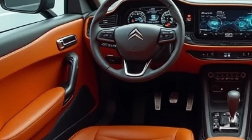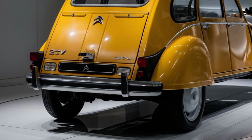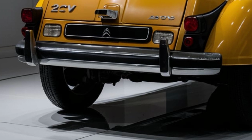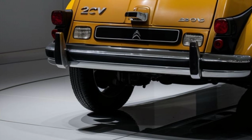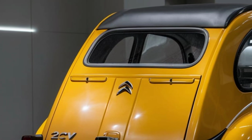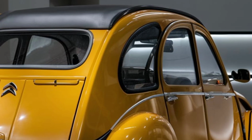In terms of performance, the 2026 2CV is perfect for city driving. It's powered by a small but efficient electric motor that gives you smooth acceleration and impressive range, around 250 miles on a single charge. It's not about speed, it's about getting you from point A to B with ease, and that's exactly what it does. The handling is light and nimble, making it a joy to zip around town.